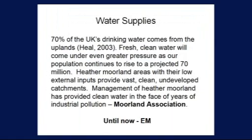Water supplies. This has to be mentioned. I heard the Environment Agency saying 5 or 6 years ago that of all the countries in Europe we had the worst situation regarding maintaining water supplies to the public because of lack of infrastructure over the past 50 years. Here we have the fact that 70% of the UK's drinking water comes from the uplands.